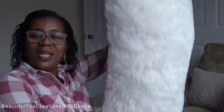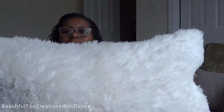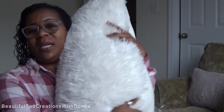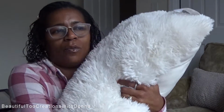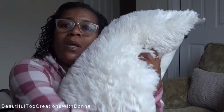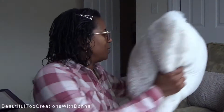It's so soft. See how big it is, and it's long. Look at it. Y'all, this big fluffy goodness came from the Dollar General. $12. I just happened to be in there that day looking for something else. If I know I need something, like I was going to be focused on pillows, I just decided to peep at the pillows and, ooh, okay. So this is my first one. Y'all, that is soft.